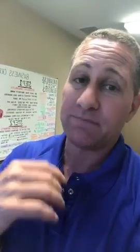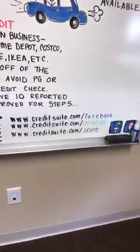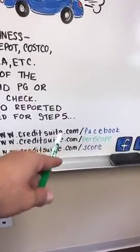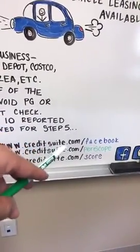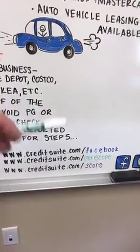Now, how can I get a vendor on business credit? Again, get the guide, creditsuite.com/Facebook. That'll walk through the steps of setting up your business credibly, getting your DUNS, and then it walks you through the vendors that you can get that do report to the business credit reporting agencies. Where can I find all those steps? It's at creditsuite.com/Facebook. And if you go to our main website, creditsuite.com, top right of our page, we have a bunch of different social media links with YouTube videos and all kinds of past things.